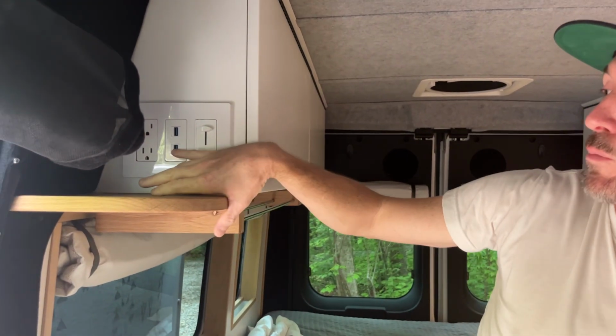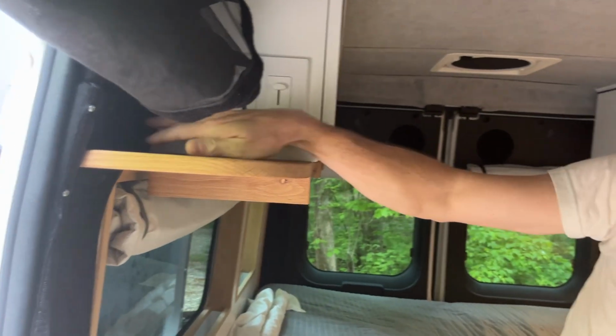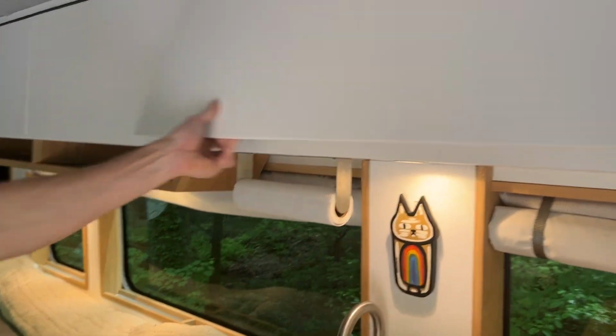You'll notice we've got USB outlets. These run off the 12 volt, so it's nice. You don't have to use the inverter or waste any power on that. These are directly off the solar and off the batteries. And then the 120, same if you need the inverter for anything that runs on that. Go ahead and open these.